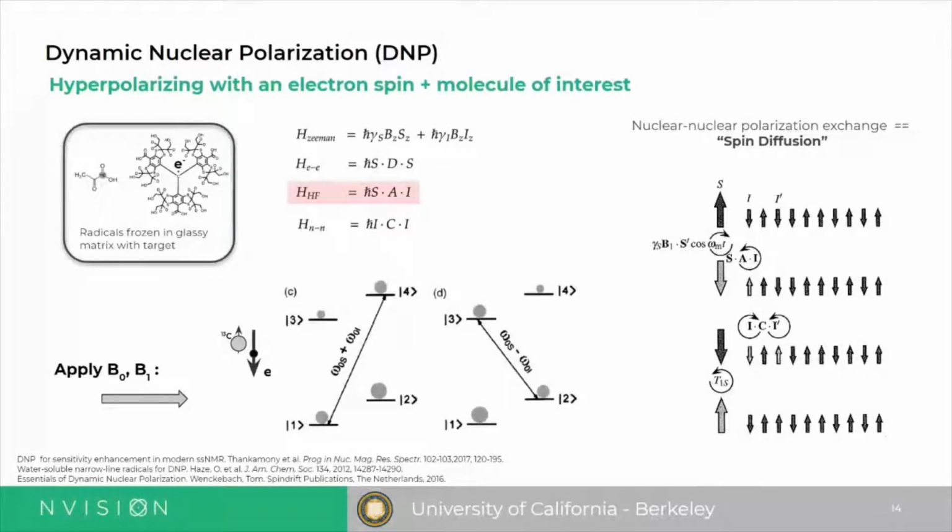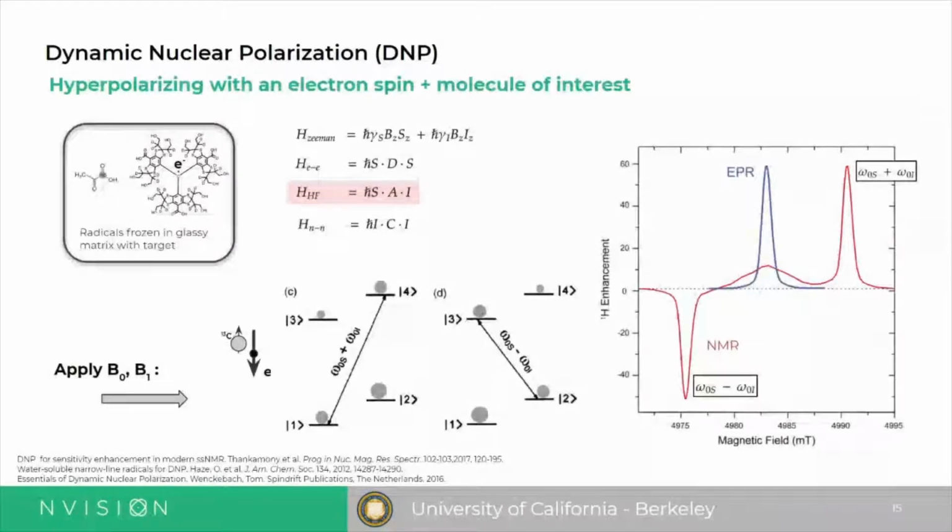So the classic experiment that you would do to confirm that DNP is occurring is, you'd have your glass with your electron spin and your target molecule, and then you'd either fix your magnetic field and sweep microwave frequency, or you'd fix your microwave frequency and sweep magnetic field through the EPR transition. And this is a nice example, probably one of the cleanest examples you see of where a group did this. They fixed their microwave frequency and excited these transitions with a cavity and swept their magnetic field. And if you monitor the NMR signal while doing this, you will see sort of an antiphase pattern of enhancement as you sweep through the EPR transition.